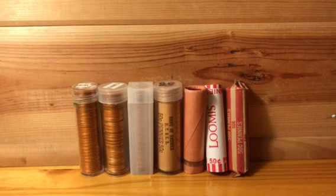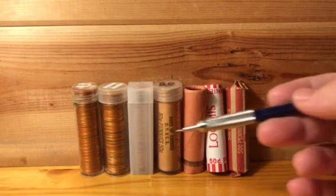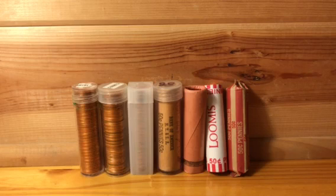I'm going to help you go through the various types of rolls that are most commonly seen, whether it's through the bank or a coin dealer, or just online. If you're shopping around eBay, someone's selling a whole bunch of rolls, you want to know what type of rolls they are. We're going to talk about it here today. So let's talk about rolls.